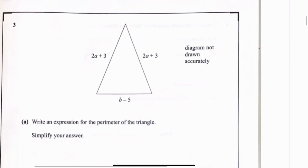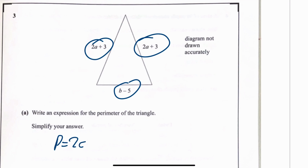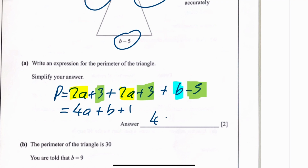Okay, question 3, it says, write down an expression for the perimeter of this triangle. Perimeter is the length around the outside, so all of these sides. So our perimeter is just going to be 2a plus 3, plus another 2a plus 3, plus b minus 5, and then it's just collecting terms. So you've got your a terms, then your b terms, and then your numerical values, the ones which are just numbers. So 2a plus 2a is 4a, and then plus b, and then 3 plus 3 is 6, minus 5 will just give you plus 1. So your perimeter is 4a plus b plus 1.